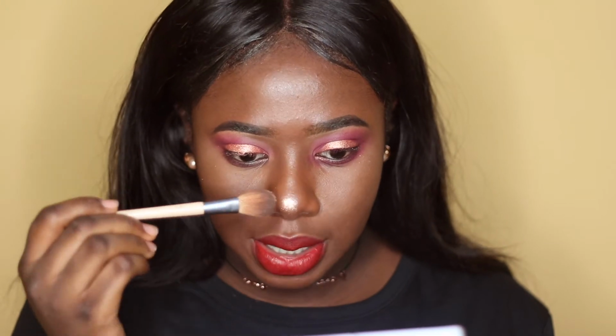I'm going to go ahead and apply them to my face. I'm basically just applying a bit of La Peach to my nose. This pigment, I cannot believe. Like, I don't know how they went into the factory and brought this much pigment out in a highlighter.